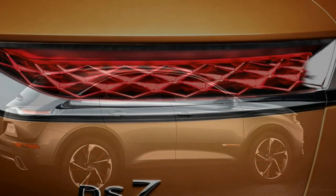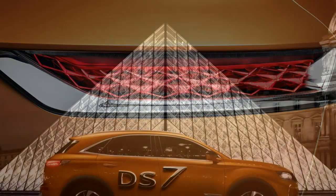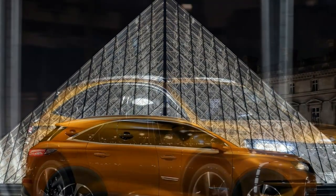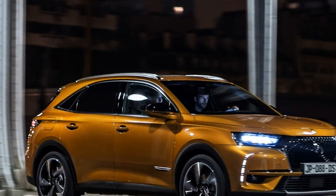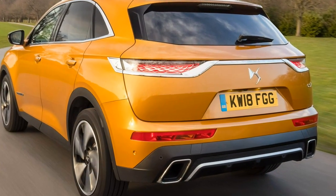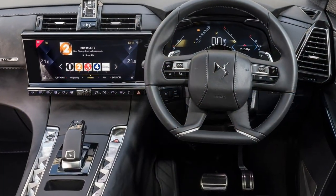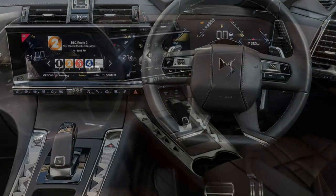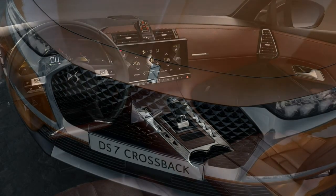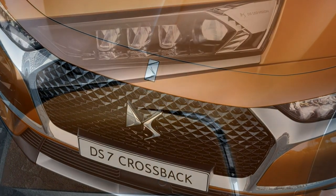DS7 Crossback specs and engine choices. Available in Elegance, Performance Line, Prestige and Ultra Prestige versions, you can pick from the following engines and transmissions on the DS7 Crossback. BlueHDi 130 diesel manual. BlueHDi 180 diesel automatic. PureTech 180 petrol automatic. PureTech 225 petrol automatic.